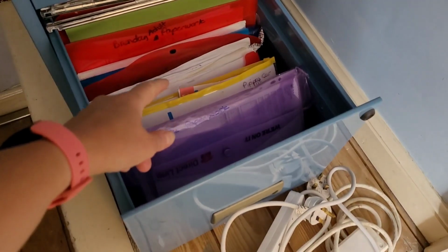It might not look like it, but I am making progress. You know that thing, we've got to make it worse before you make it better? That's where I'm at. I'm also going through our bottom drawer of stuff. That one's now empty. That had all the childminding stuff in.